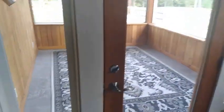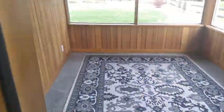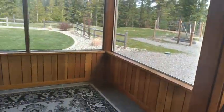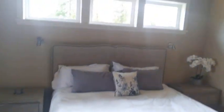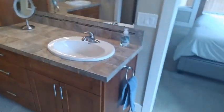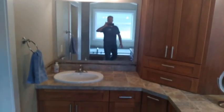This is an outdoor alternate. You can place a bed out here and sleep outside with the screens. Very nice feature. Okay, so you got some reading lights on either end of the bed. Here's the bathroom. Yeah, you have an opening for a toilet there. There's no door on this opening, but that would not be hard to do because it's already cased in.